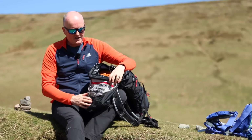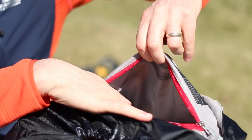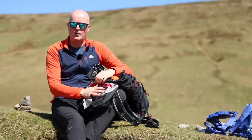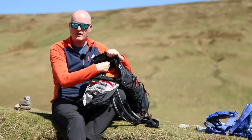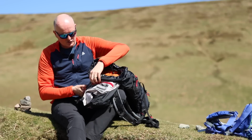And then underneath here, you've got another big red zip there, another little stash pocket, useful for things you just want to keep secure and keep out of the way, that don't fall out the pack if you're rummaging around. So maybe important things like your wallet, car keys, that kind of thing, you want to store them away in there.